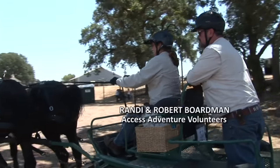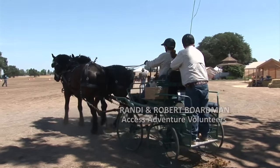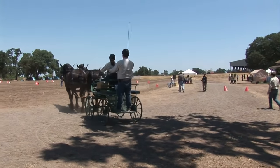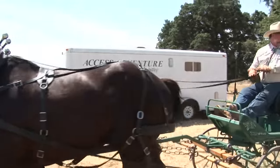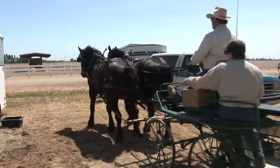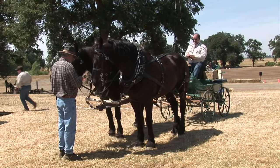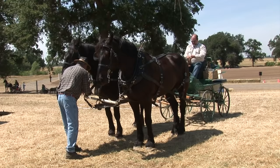Robert and Randy Boardman are two of our stalwart volunteers that have been with us since the very beginning, since we founded Access Adventure in 2006. They really enjoy Jack and Jake. They've taken this pair under their wing. And we not only utilize this team to provide outdoor recreation and therapy for disabled people, but Robert and Randy enjoy competing with them in everything from scurries to pleasure classes.